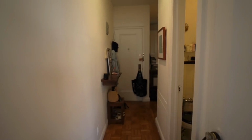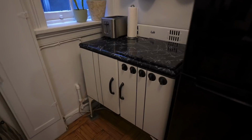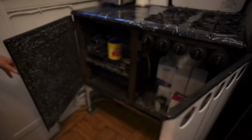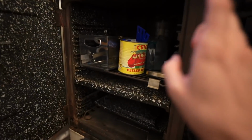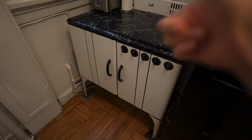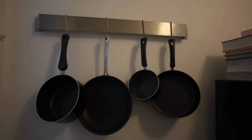Moving on, we head over to the kitchen, which is over here. Is that the oven? Oh, that is so interesting. So it's got 4 burners. Yeah, down here she uses it for storage. You know what? This right here, college students in the East Village still do that. But you could cook something if you really wanted to. Next to the stove, we have a full-size fridge. I love this little rack for pots and pans.